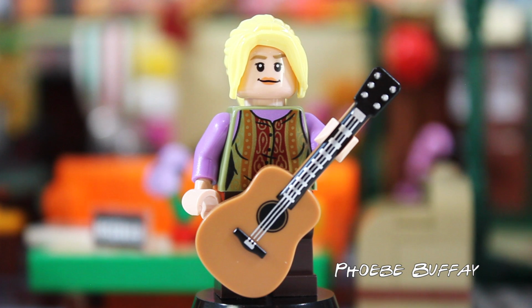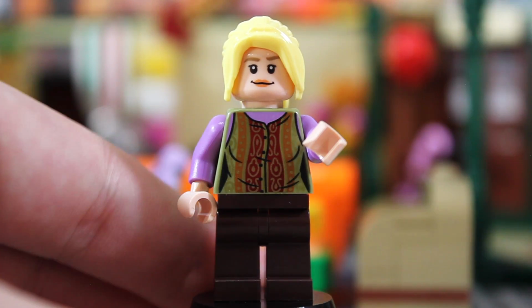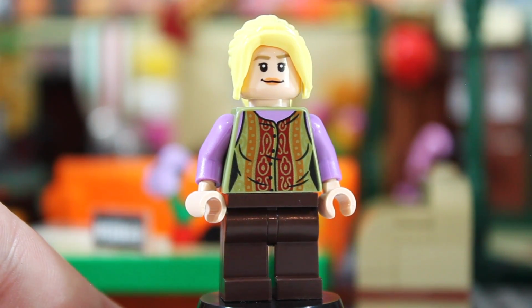Now, this figure's probably my least favorite out of the main six friends. It might just be because Phoebe's my least favorite out of the six, character-wise. But I don't know, this figure just doesn't scream Phoebe to me. All of the other ones look pretty much how they should, but this figure just looks weird to me for some reason. She does come with a guitar piece, which is nice, but I think the outfit they chose for her doesn't really scream Phoebe. Yeah, it's probably from one of the earlier seasons, like how most of these outfits are based.